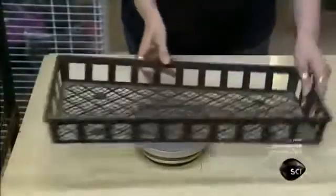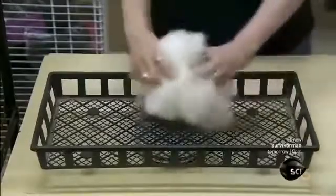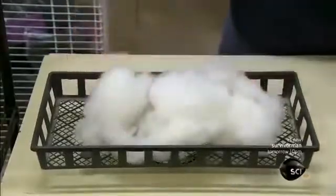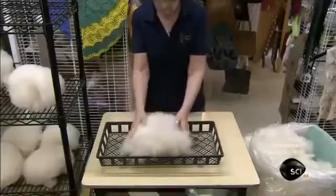The next step is to divide these fine fibers into bundles of equal weight. The set weight varies according to the grade of fiber that the next machine, the carder, will be processing. A fine fiber requires heavier bundles.